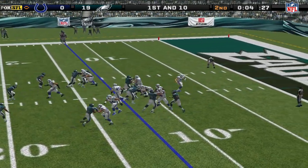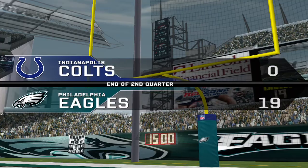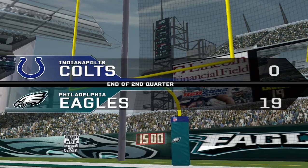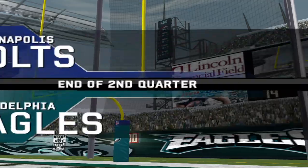The Eagles with a 4-man front. Handed it off to the back. Number 53 is there on the stop at the 12. The end of the second quarter with the score: Philadelphia 19, Indianapolis 0.